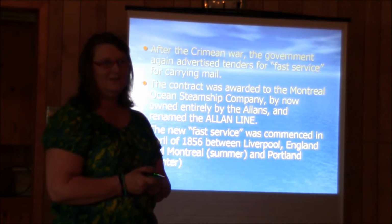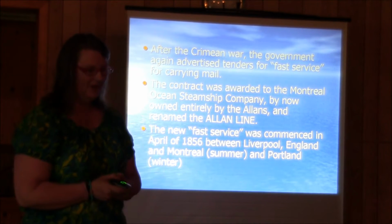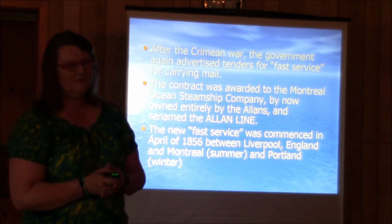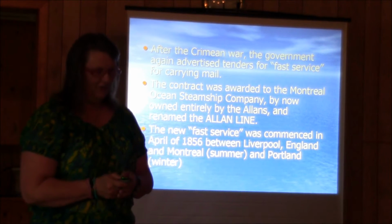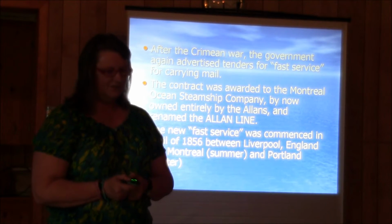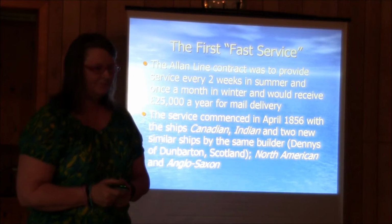And the contract was this time awarded to the Montreal Ocean Steamship Company under Hugh Allen. And by now he had managed to buy out all his other partners, and he was basically the sole owner and renamed it the Allen Line. So the new fast service under the Allen Line commenced in April of 1856 and runs between Liverpool, England and Montreal in the summer, or Portland in the winter.